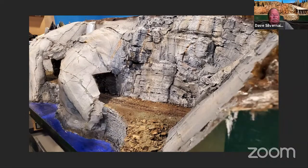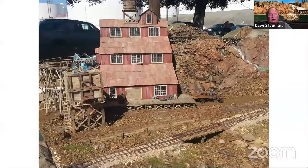And this is a very simple scene to do. The whole thing is, I've got a basic structure under this module, and it's framed in with, it's not Styrofoam, but it's a foam that the refrigeration industry uses, which is not flammable. Then I use the Bragdon molds and the Bragdon resin, what they call his scenery techniques, and this is what I've got.